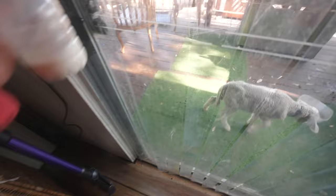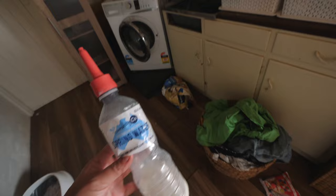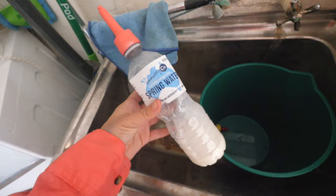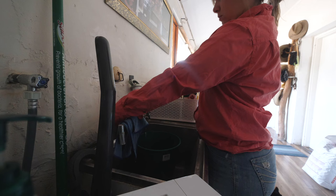Also wanted to mention, this house is like a tip at the moment. We've got washing needs hanging out. And you have to disinfect all your teats and bottles after every use. Just in case you're wondering. I need to do that now.